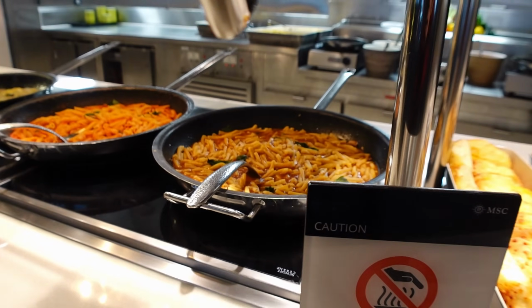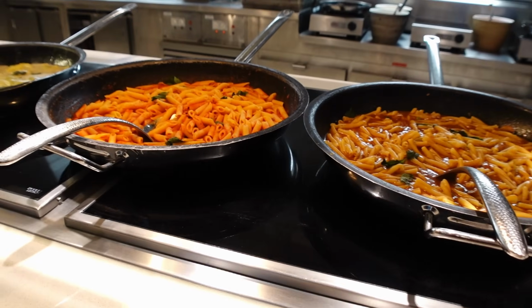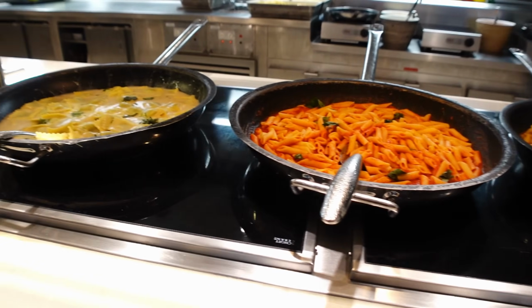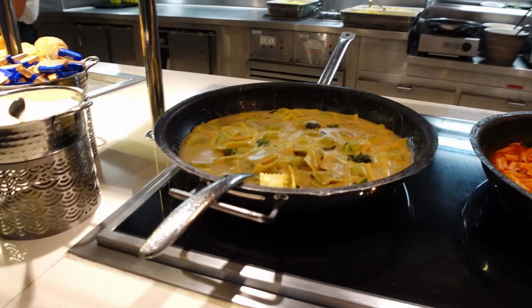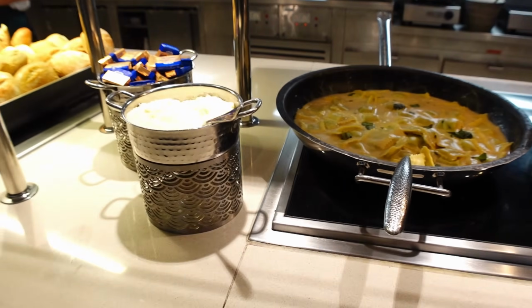Then we've got your pastas. So we've got a pasta in beef sauce with mushrooms. We've got a penne arrabbiata with fresh tomato sauce. And then we've got stuffed ravioli with spinach and ricotta. And then you've got some parmesans there.